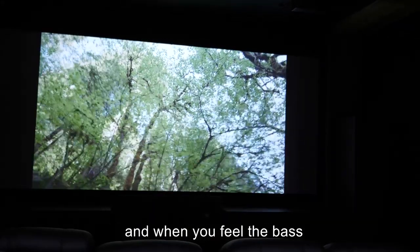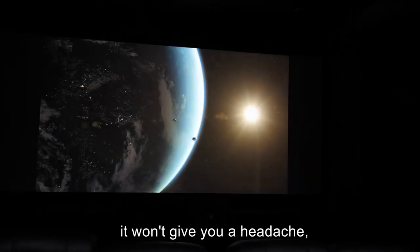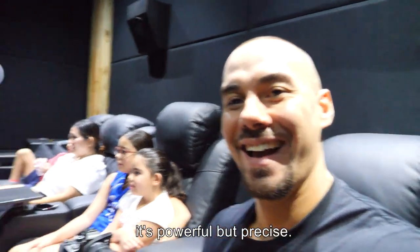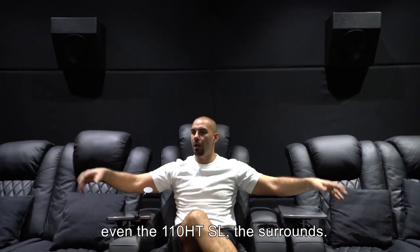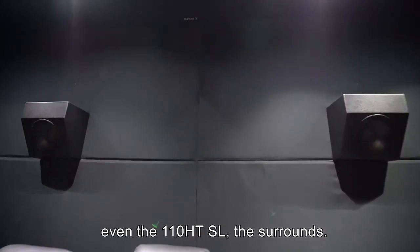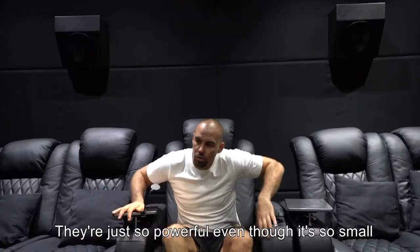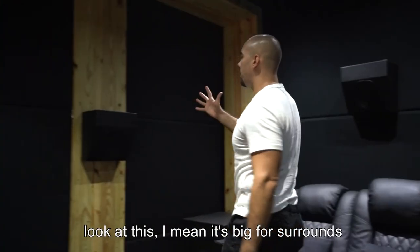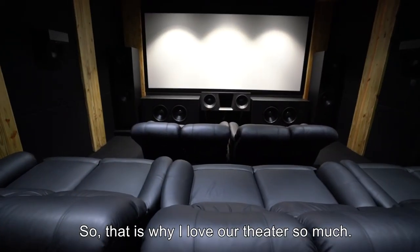And that means that there will be no delay. And when you feel the bass, it's just tactile, it's full. It won't give you a headache. It's powerful but precise. And all of the speakers here, even the 110HT SL, the surrounds, they're just so powerful even though it's so small. Look at this. I mean, it's big for surrounds, but it's really heavy. So that is why I love our theater so much.